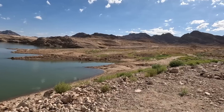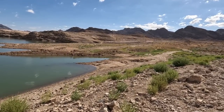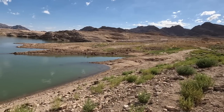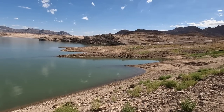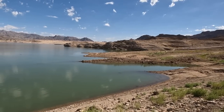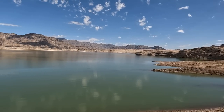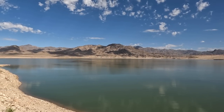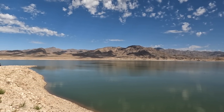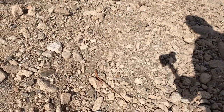Ooh, tire track. Someone got stuck down there. They say the mud right along the shoreline is like quicksand. You can sink in it. But this ground has been covered by water for what? Decades. Since they built the dam. What, took 7 years to fill it back in the 30s? A little seashell, remnants of what was.